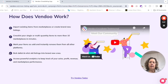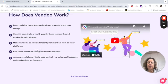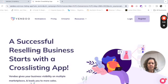The other thing I skipped, it says you can bulk delist and relist old listings into brand new ones. That's kind of fun too. You can do 10 at a time. So you can find your 10 oldest things on Posh, click 10 of them, and it'll delist all 10 and relist all 10. It's still attached to that same listing, but it's considered a brand new listing on the marketplace. So that's just kind of an overview.